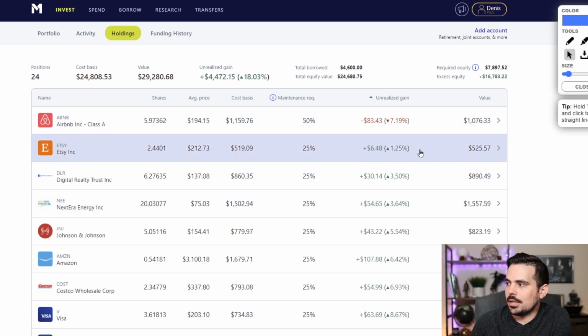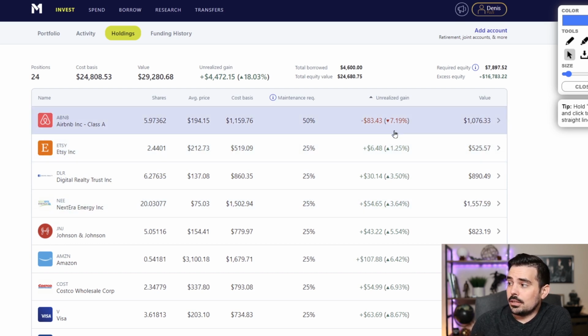So Airbnb and Etsy, you can see here, Airbnb, I'm down about 7%. Not too worried about it because, again, it's long term. And I do know, for those who are watching, it is not a dividend paying stock. But I believe that long term, a lot of these companies end up becoming dividend paying stocks. So if I own them now and, in 10, 15 years, they decide to start paying out dividends, well, guess who already owns the stock, and guess who's going to have an amazing yield on cost? Me, this guy. So I think it's really exciting.